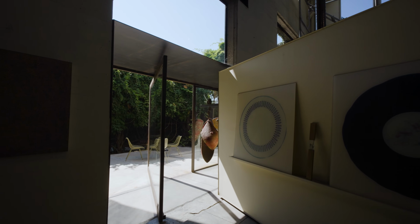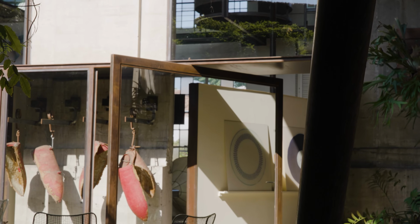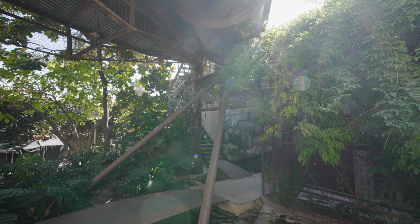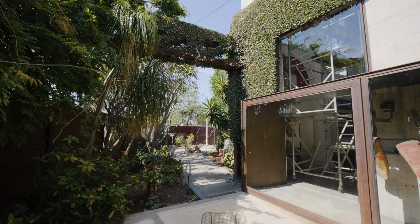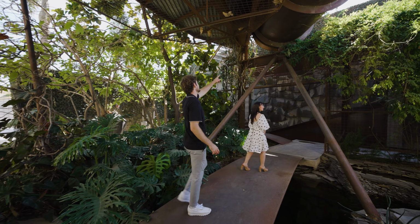Now back on the main level, we have another massive pivot door, which opens up to your little sitting area, patio, a little pond out here, walkway. I mean, you feel like you're in the rainforest, essentially. Yeah, all of a sudden the vibe switches and now we're in Bali. You know what I mean? Absolutely. So here we go across the walkway towards one of our other entrances, and this is so cool.